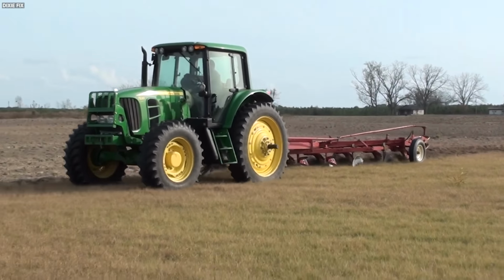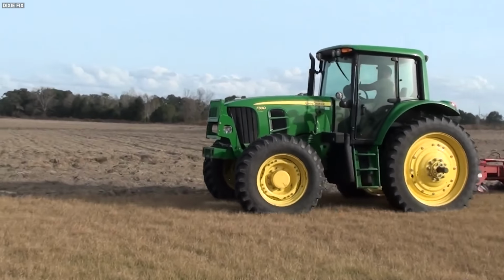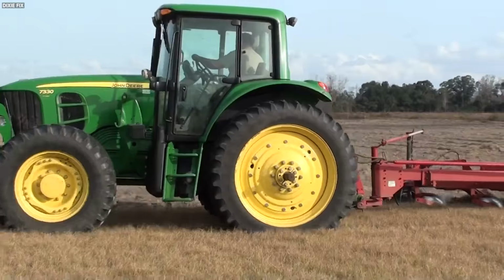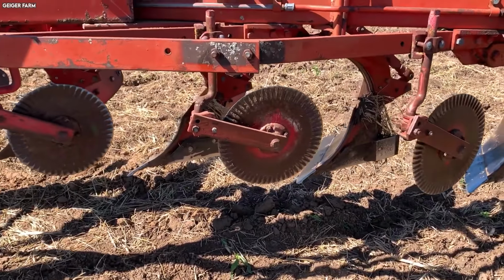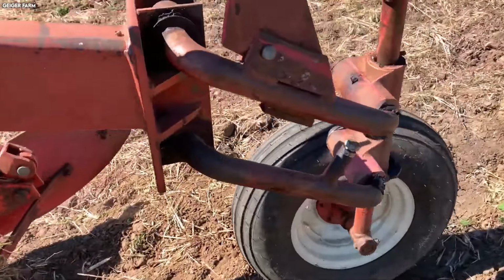Massey Ferguson answered with the MF 880, a heavy-duty semi-mounted moldboard plow that became one of the most popular plows on the market, and one farmers still hunt for today. The MF 880 was a semi-mounted design, and that's a key idea worth explaining.